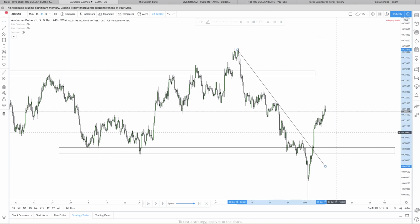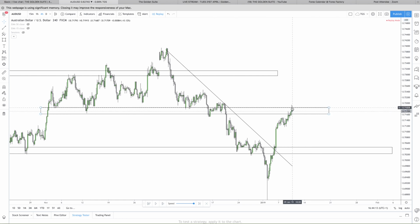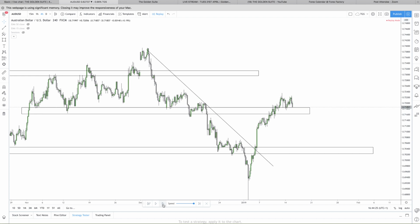Bit of a downtrend going on. Broken out, didn't really pull back. Next level, got a bit of a level coming through here at the moment, which is where we are now. Get a bit of a tweezer top, says we could expect the pullback, then potentially a breakout and then go long. See what happens. Oh, we are breaking out.